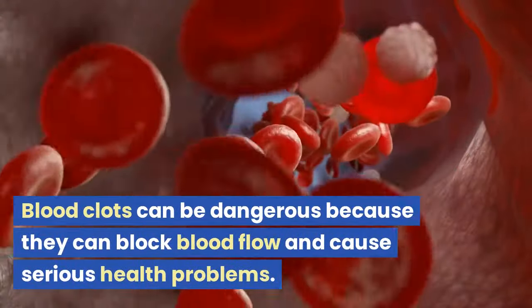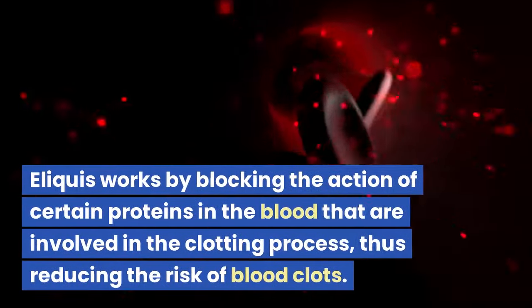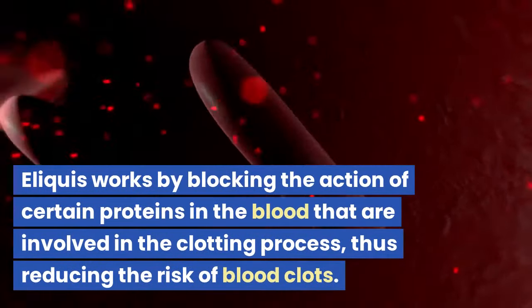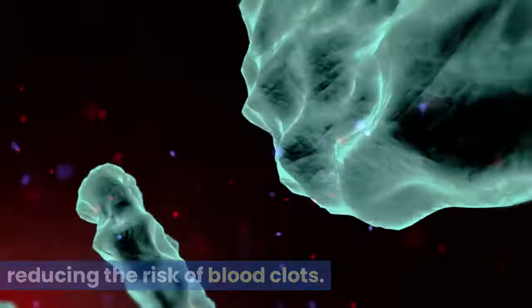Blood clots can be dangerous because they can block blood flow and cause serious health problems. Eliquis works by blocking the action of certain proteins in the blood that are involved in the clotting process, thus reducing the risk of blood clots.